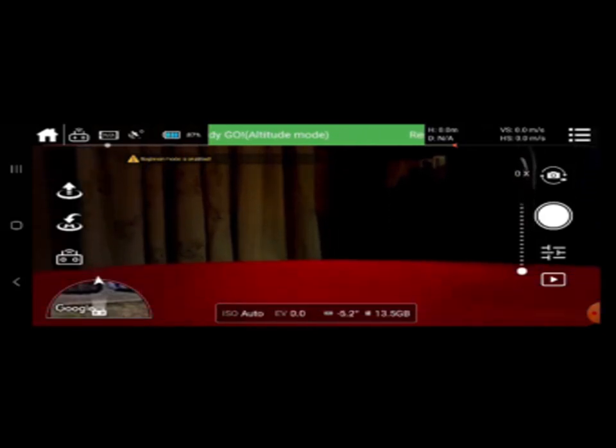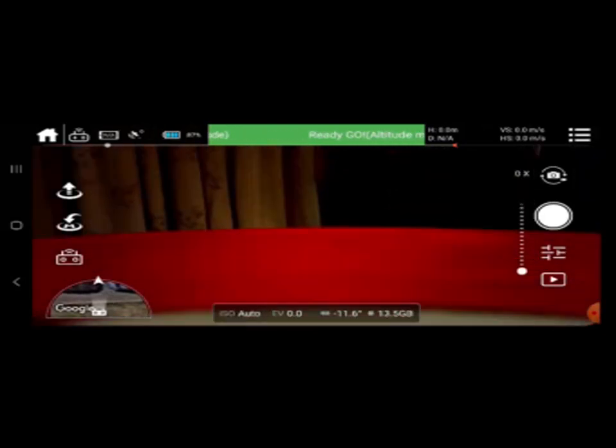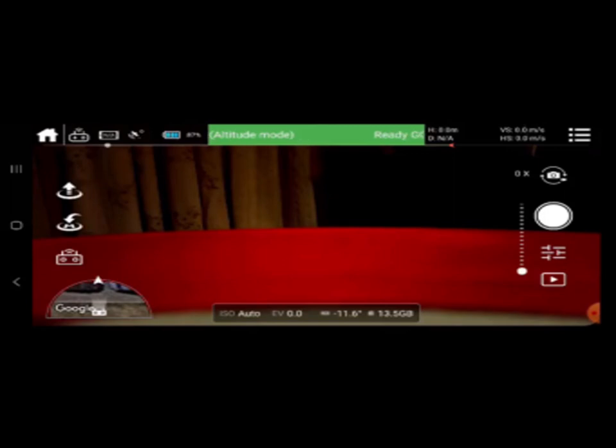And yeah, it's stuttering. So it might not be that, this app maybe. However, if I record on the SD card, it shouldn't be a problem because the SD card is on the drone itself. So it's just on the display here that I'm seeing this glitchiness.